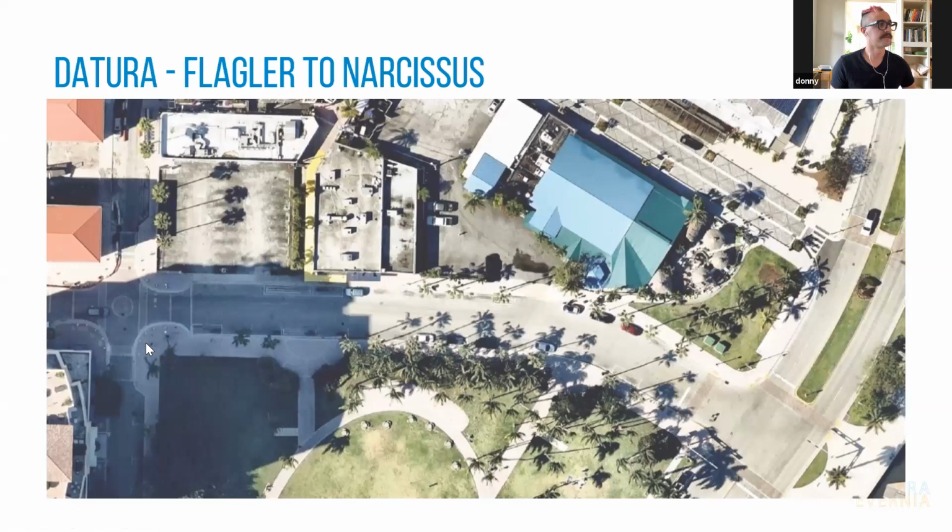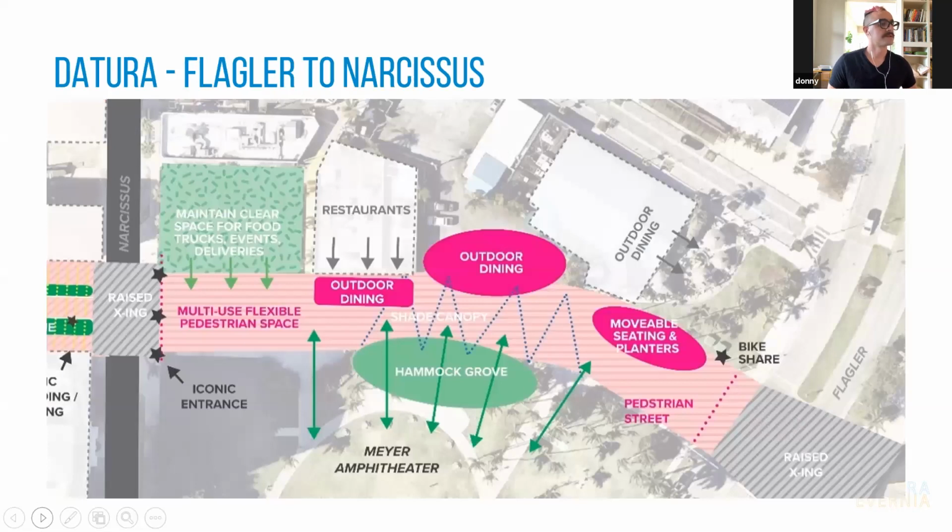So here we're looking at Datura, Flagler to Narcissus. Next slide. So that flexible street concept, one that can be reconfigured for all sorts of different things, very flat. The whole idea here is to not design too much. You want this to be adaptable to whomever wants to do whatever with it. So generally a flat surface, curbless, any kind of vertical or permanent elements shouldn't be along the edges, but in general, everything in the middle can be flexible: movable seating, outdoor dining, space for food carts and food trucks and the such. Next slide.